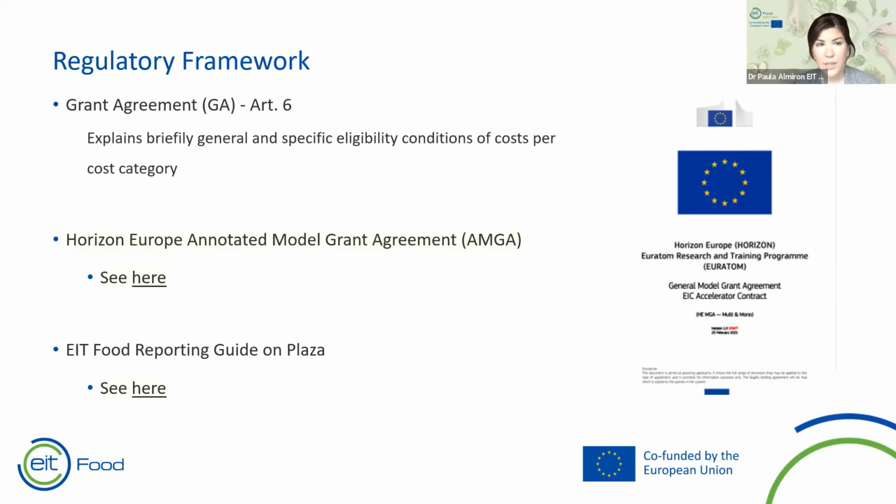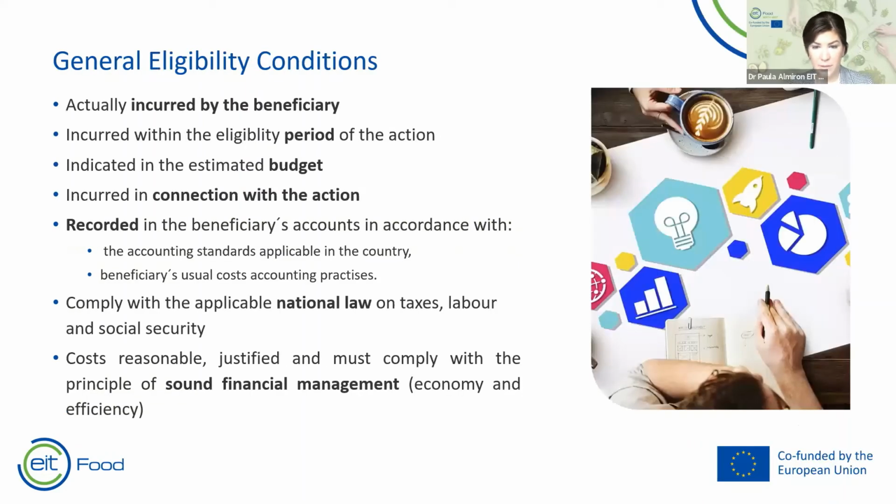So the regulatory framework. We have 3 points. We have mentioned a little bit of this earlier. We have the grant agreement, the annotated model grant agreement. You will have the link there, and we have reporting guides. The reporting guides sometimes vary slightly, so you have to see which is the most updated reporting guide.